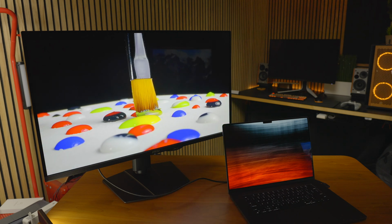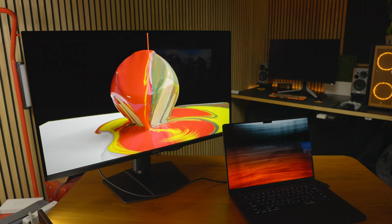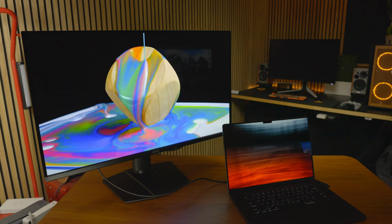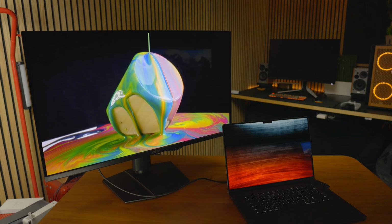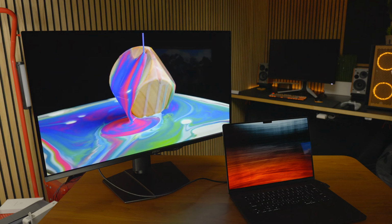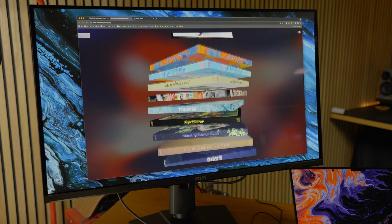And so man, if you're able to get this MSI MAG 321 UPX QD-OLED now, I would highly suggest you get this if you can find it, especially now that they've announced that you can get a firmware update on it. Because before, when I first reviewed this display, there were no firmware updates available for this display. And that was a huge downer for a lot of you.